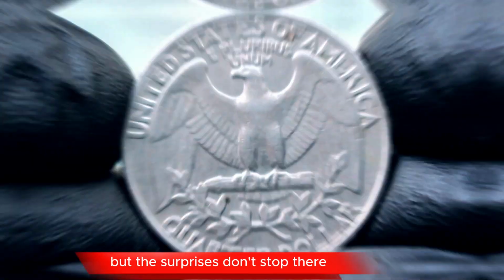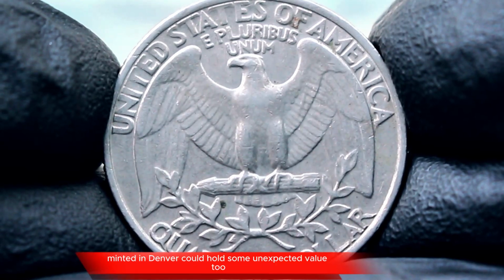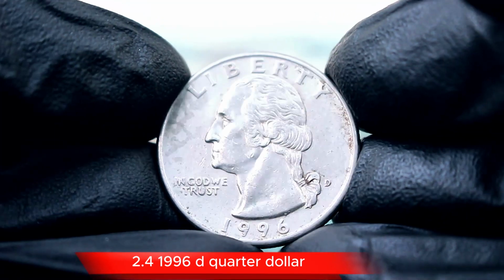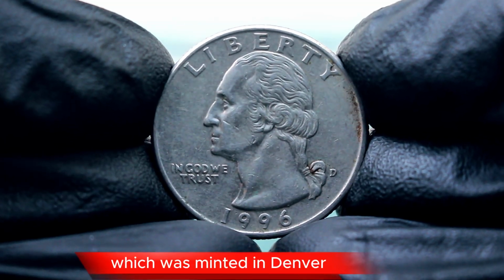But the surprises don't stop there. The next coin on our list, the 1996 D quarter dollar, minted in Denver, could hold some unexpected value too. Let's dive into that one next. 4. 1996 D quarter dollar.